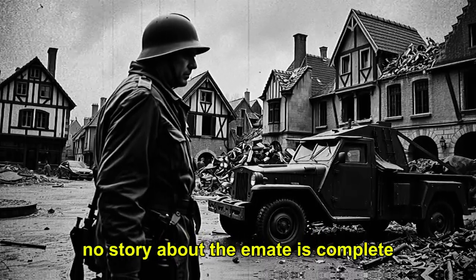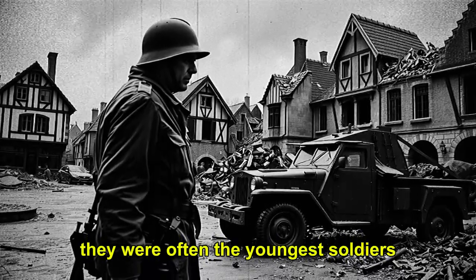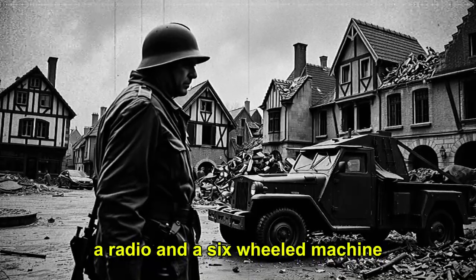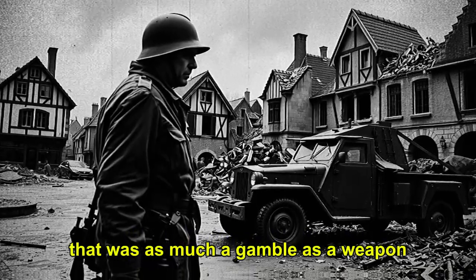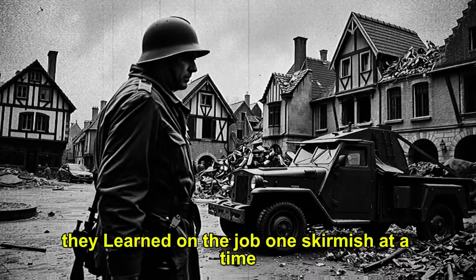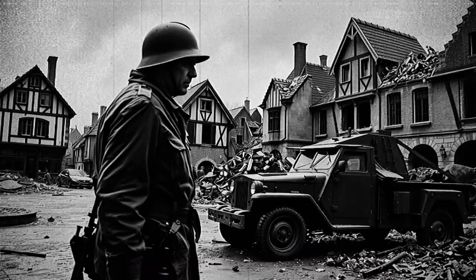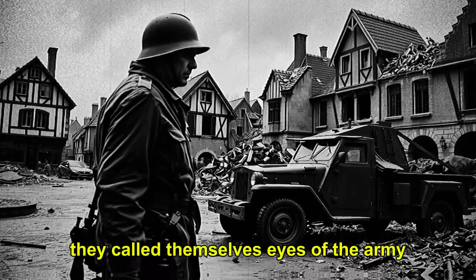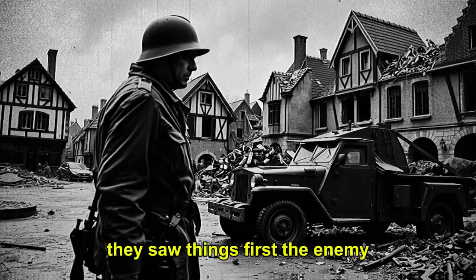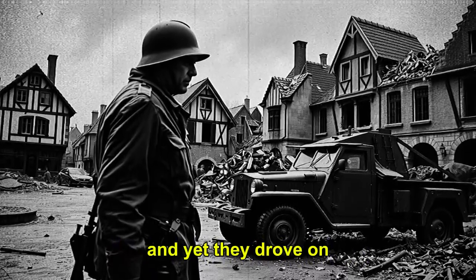But no story about the M8 is complete without remembering the men inside. They were often the youngest soldiers, barely out of training, handed a map, a radio, and a 6-wheeled machine that was as much a gamble as a weapon. They learned on the job, one skirmish at a time, trusting instinct more than manuals. They called themselves eyes of the army, and in a sense, that's exactly what they were. They saw things first. The enemy, the destruction, the risk. And yet, they drove on.